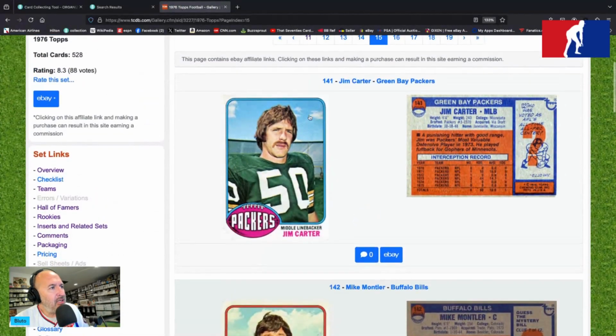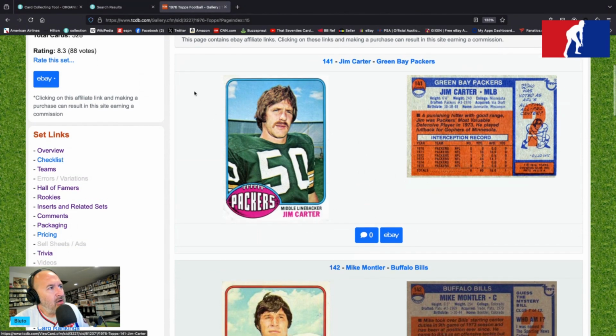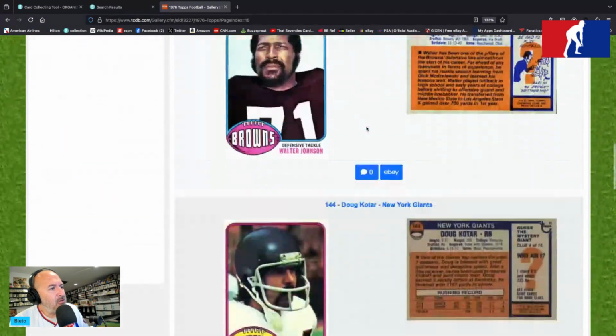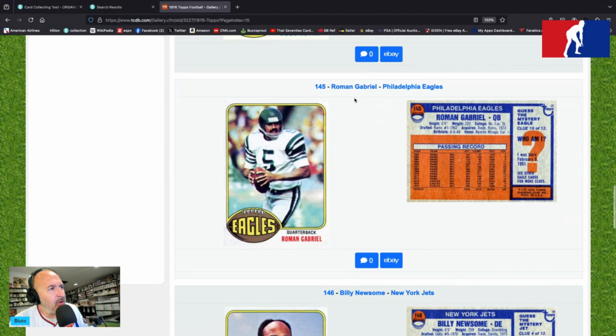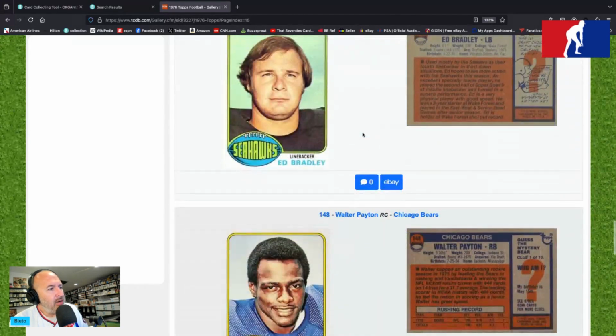He's a middle linebacker, and he's at old Lambeau Field when it was bleachers and there were no luxury suites or museums or escargot bars or whatever they have up there in Green Bay. So sign of the times with the stadiums. Roman Gabriel, a pudged out Roman Gabriel, post Gilligan's Island cameo, throwing the ball around there for the Eagles in the mid-'70s, and Johnny Newsom, Ed Bradley, Walter Payton.